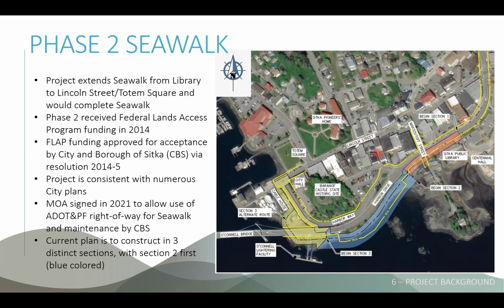Beginning section two, the section that's going to go around the outside of the bridge abutment, begins here and takes you about to the lightering facility, right about where that restroom is underneath the bridge. And then section three goes from that area all the way up to this Lincoln Street intersection. And we've got a couple options we're looking at, and I'll get into that in a little bit more detail later for this section three area here. The current plan is to construct this section two here first.